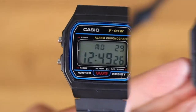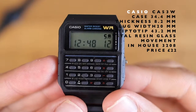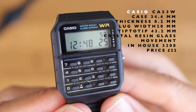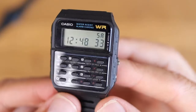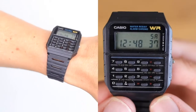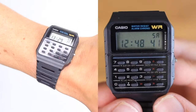Are you joking? The CASIO calculator watch from the late 80s, early 90s again. This was another watch that I wore when I was at school. It just oozes the early 90s to me. I love wearing it. I'm proud to wear this thing. The thing about Casios, they are so affordable at this price point.